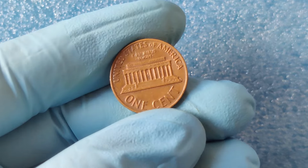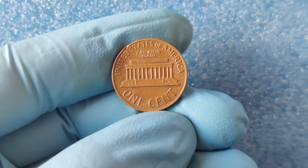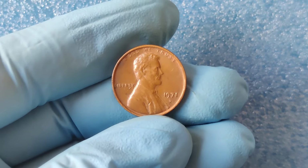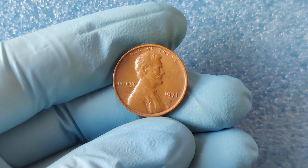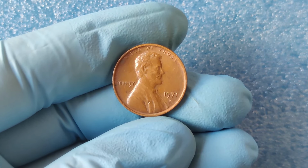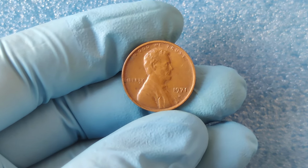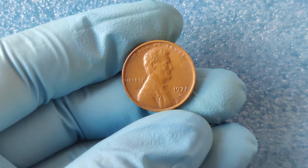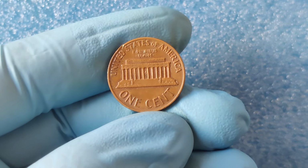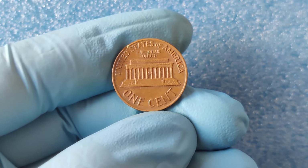In 2019, a 1971 D penny in mint state 68 with no visible wear and no major errors sold at auction for a staggering $74,600. This record price shocked many collectors, proving just how valuable certain pennies can be. Now, it's important to note that not every 1971 D penny is going to sell for this much. However, if you have a coin in top condition, especially one graded MS67 or MS68, you're looking at potential values in the thousands, if not tens of thousands, of dollars.